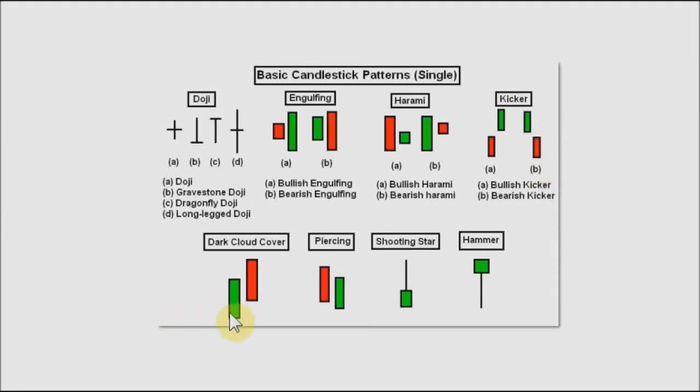The dark cloud cover is a bearish signal. This day the stock opened down here and closed there. The next day there was a huge gap up, and the close right here at the low of the day, or near the low of the day, was below the 50% line, or the halfway mark of this candle. Okay, so that's bearish. The piercing is when the stock opens high the previous day, closes at the low, then there's a gap down the next day at the open, and the closing price of this candle is above the halfway mark of this candle. So that's bullish.